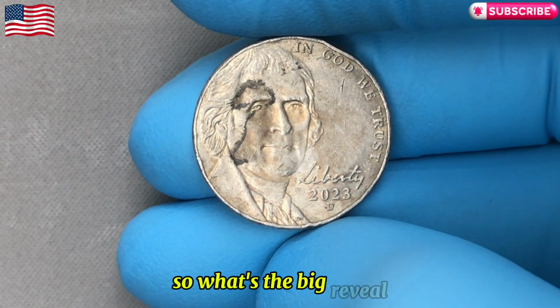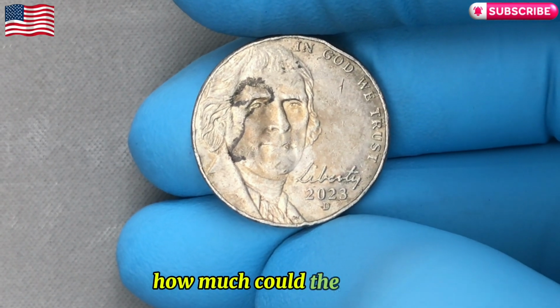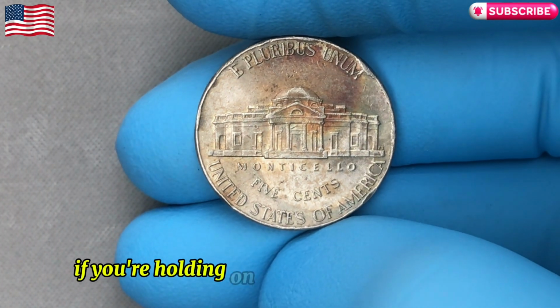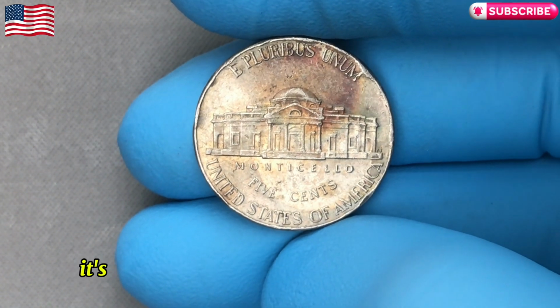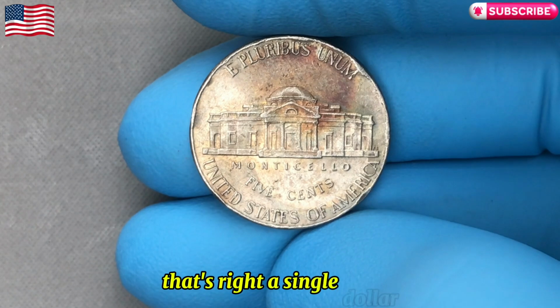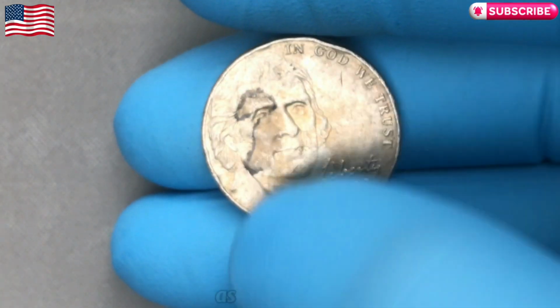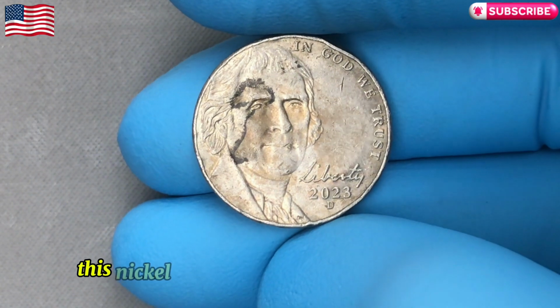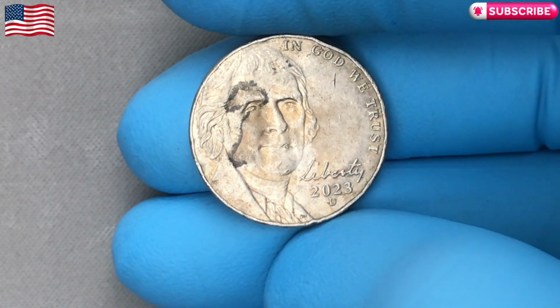So, what's the big reveal? How much could the 2023 nickel be worth today? Well, if you're holding on to a 2023 nickel, it's currently worth its face value of just $1, that's right, a single dollar. But remember, as time passes and if there's a minting error or rare feature, this nickel could be worth much more in the future.